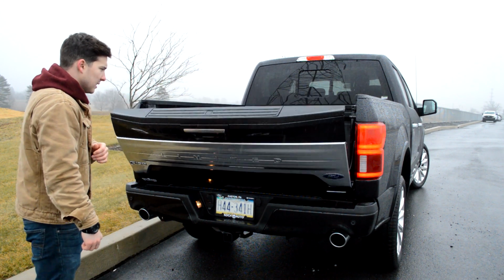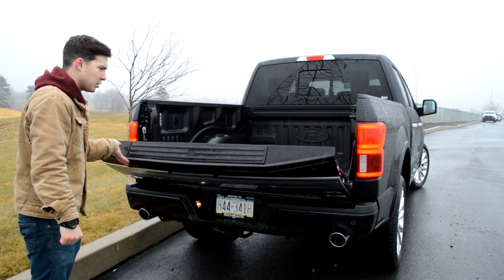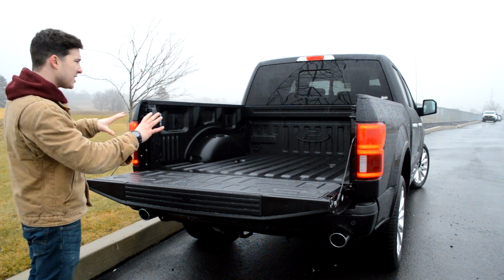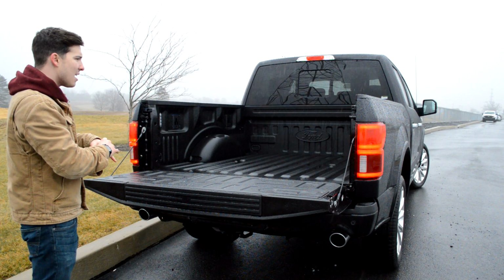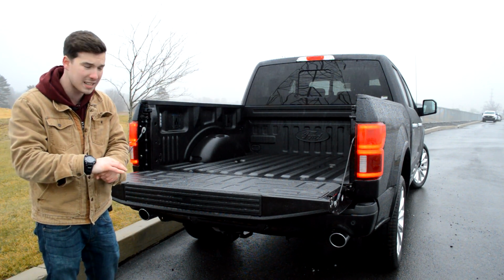Dropping the tailgate here, it is soft, it is dampened. It is a very light tailgate too, because this truck is pretty much an entire aluminum body. You do get a spray-in bed liner, a lot of tie-downs and LED bed lights. I'd expect nothing less from a truck as premium as this one.